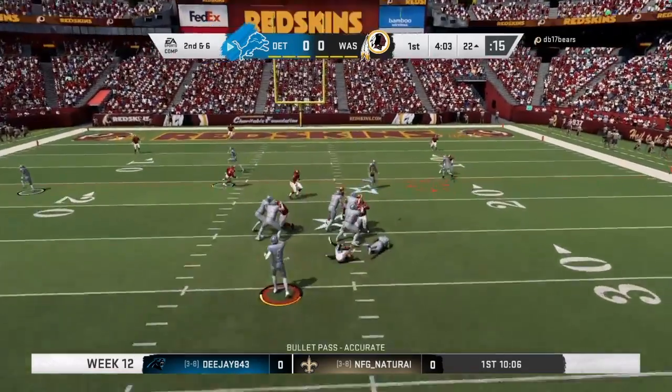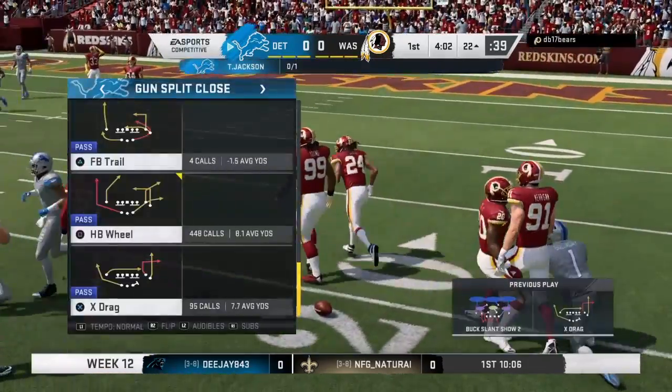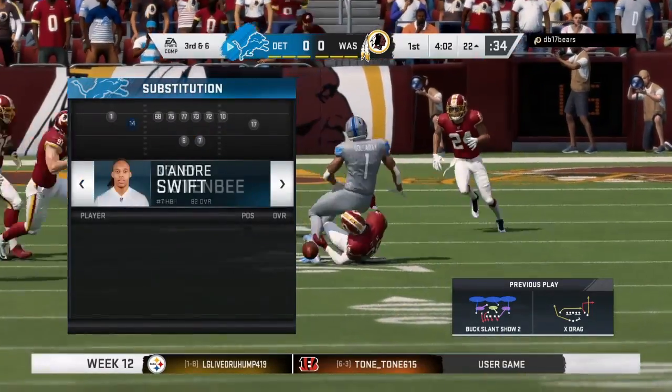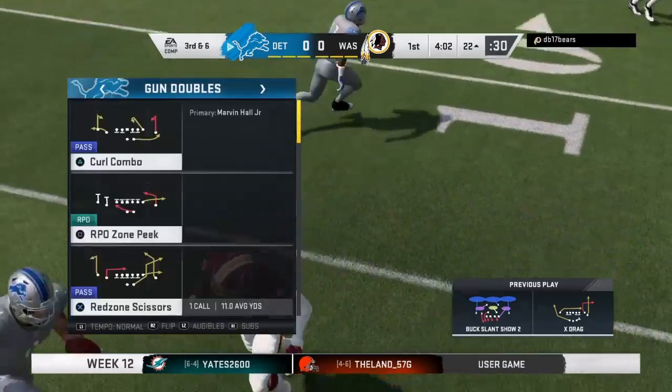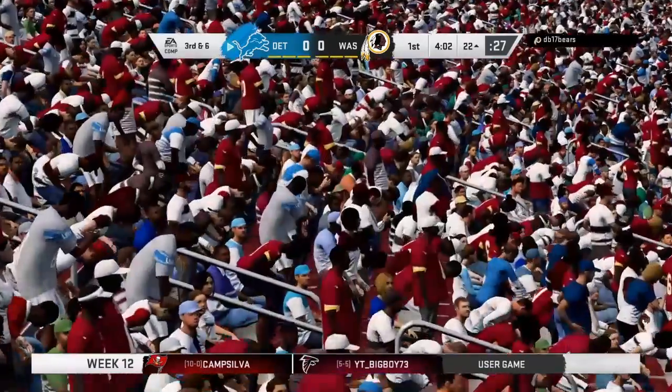From the 22, Jackson, and that is incomplete. A lot of force bearing down on him there. He could not hang on. It's third down. That would have been a great catch, but it's real difficult to hold on to it because it was contested all the way. Would have been a great play if he'd been able to haul that one in.